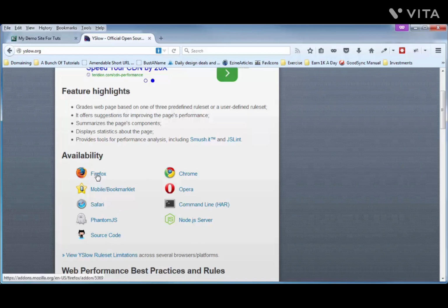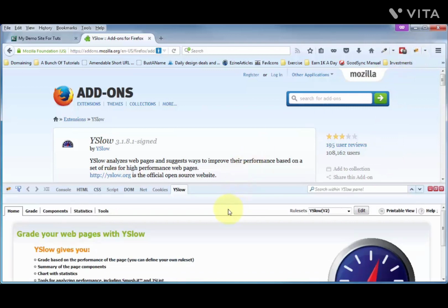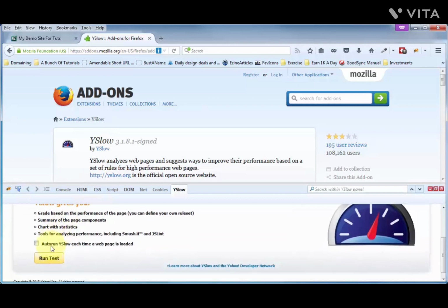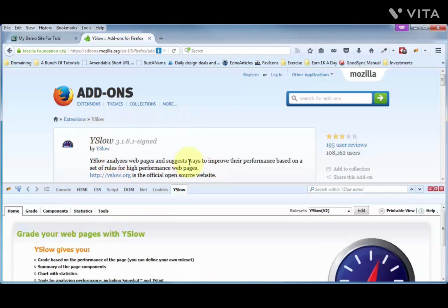For example, with Firefox, it tells you that you need to first install Firebug and then install YSlow as an add-on to Firebug. Now, Firebug is a great plugin. It works perfectly for developers, but YSlow does not work. And if we click on the Firebug link up here, it opens up, and one of the tabs to Firebug is YSlow. And I can just click on any one of these links in here, and by the way, I'm clicking, and click on the Run Test button. Nothing is working.